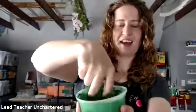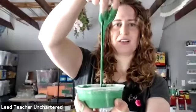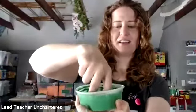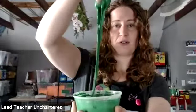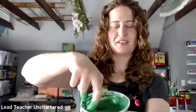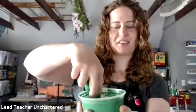So violent action, this is the non-Newtonian part. Violent action breaks it and makes it act more like a solid or a powder. Smooth, slow action. What's a non-Newtonian slime?